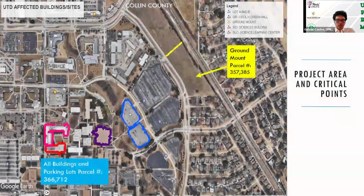The image shown on screen is a map of the UT Dallas campus and the affected areas within our project. Colored in blue are parking lots A and B, where carports will be installed with electric vehicle chargers, as mentioned previously. In red, pink, and purple are the three buildings on which roof-mounted solar panels will also be installed. And finally, on the right, in the empty field, an array of ground-mounted panels will also be installed.